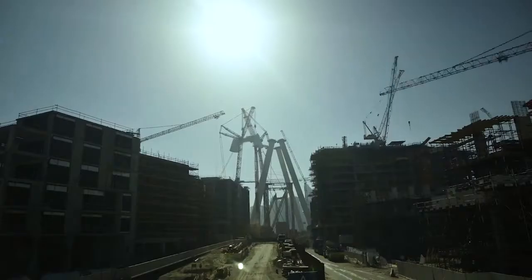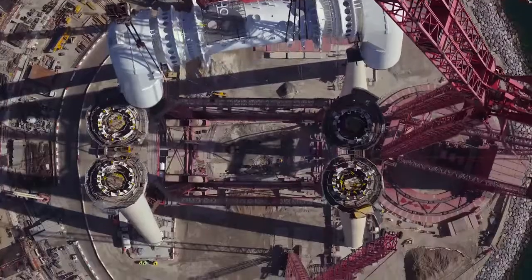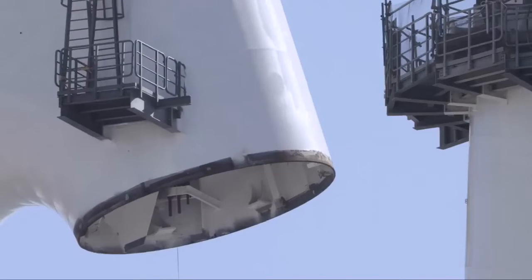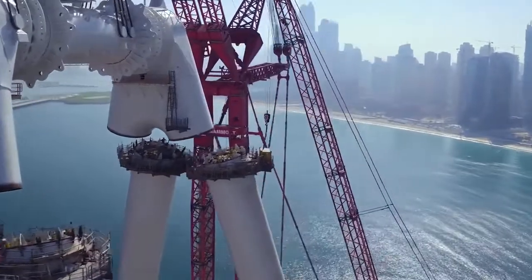This is a humongous project with some of the largest equipment in the world, but at the end of the day, it's millimeter accurate work that will join the top of the spindle to the legs. Today, each millimeter counts.